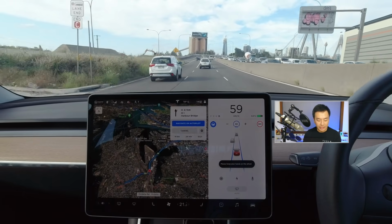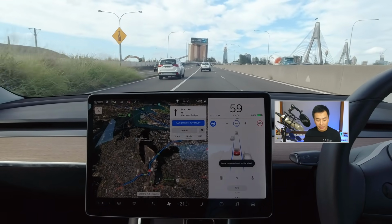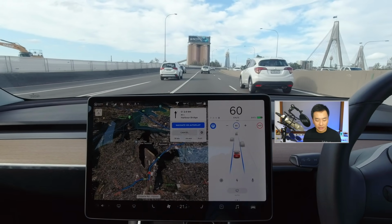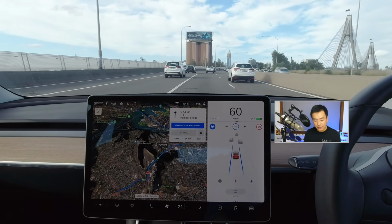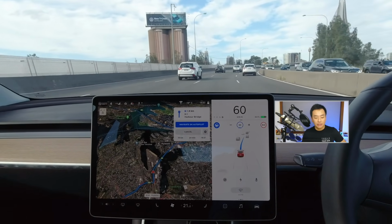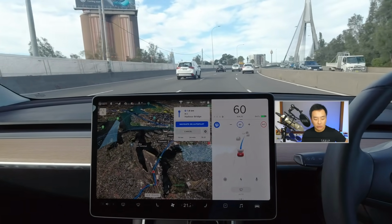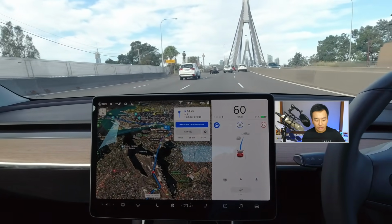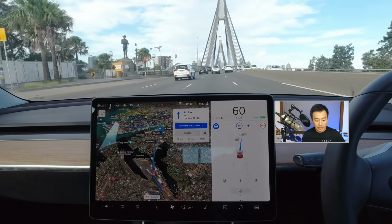And that noise is me engaging autopilot. So this is on basic autopilot, like I said, into the city, crossing the ANZAC Bridge once again, eastbound. Those 2 lines indicate that it's basic autopilot without the navigate part. And then now it's a single line, which means that we are now on navigate on autopilot, entering ANZAC Bridge once again.